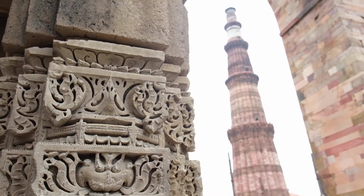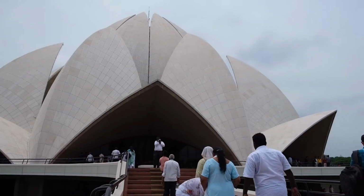Overall, we had a great first day in India, really enjoying it, and we're coming back to Delhi at the end of the trip. Next up, we're heading to Jaipur. Really excited for that.